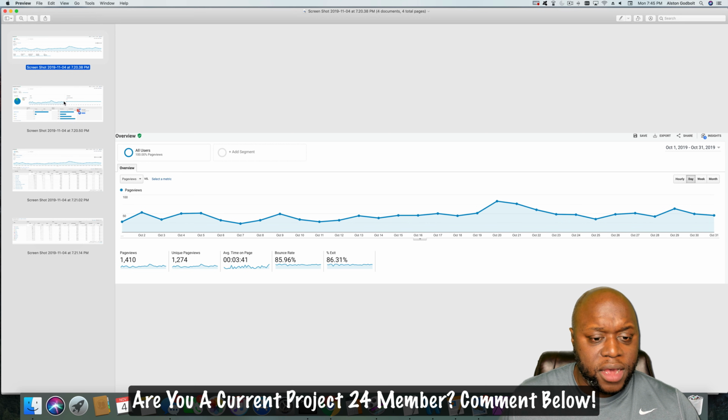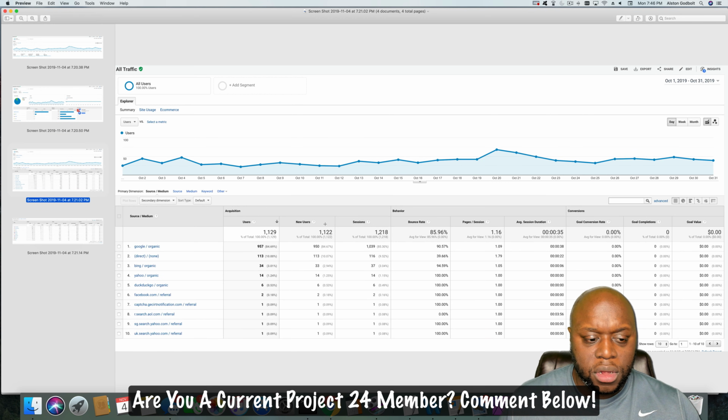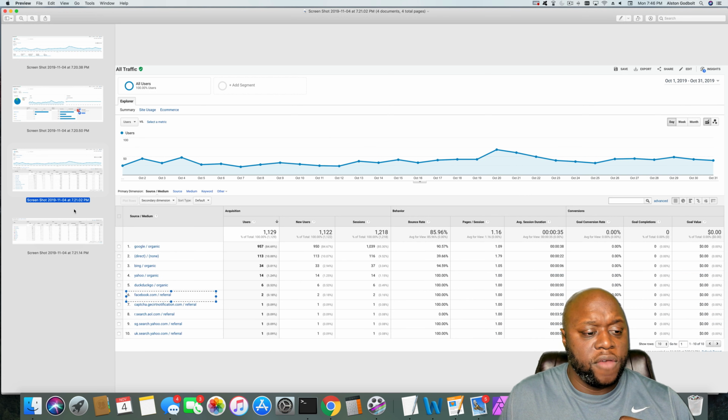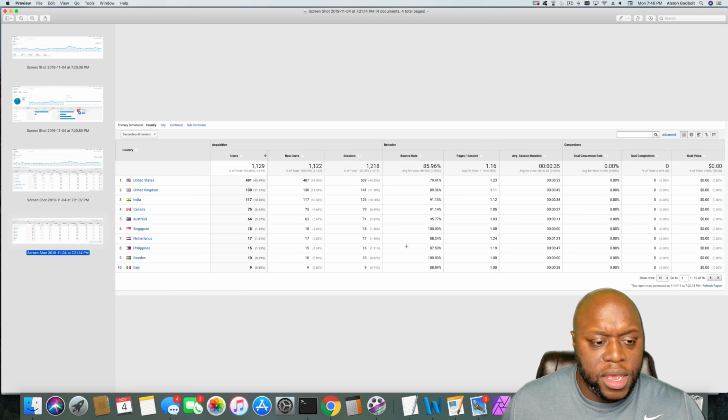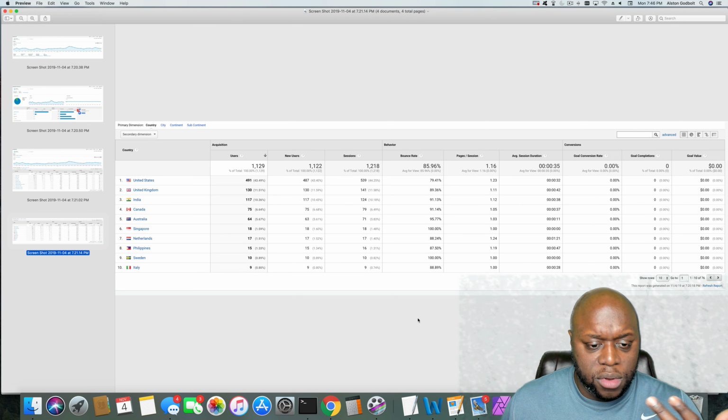If we continue on, as you can see, organic search dominates the search results. So this is exactly what you want to see. And then if we continue on, Google, Direct, Bing, Yahoo, DuckDuckGo, Facebook. I'm not sure how they found me on Facebook because I haven't done any marketing for this at all. So maybe someone found it and put it on Facebook. So yeah. If we take a look at where my traffic is coming from, United States, United Kingdom, India, it's kind of a surprise, Canada, Australia, Singapore.